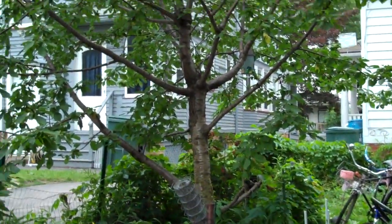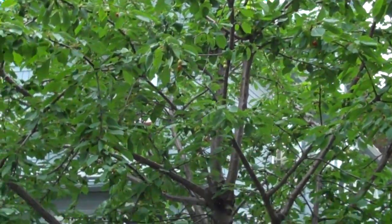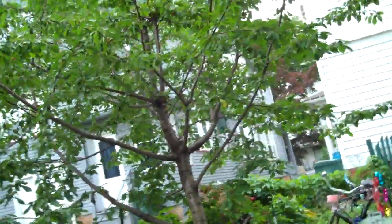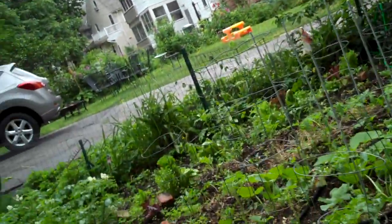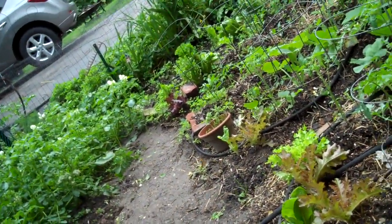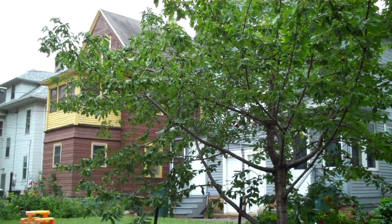This tree right here that kind of takes some of the sun away from the garden is our cherry tree, and it is not producing wildly well this year. We had a really long warm spell, which convinced all the plants that spring was here in February and March. We got a couple good hard freezes, which just about did in all the cherry development.